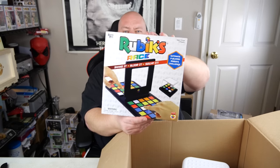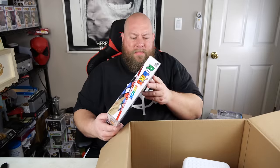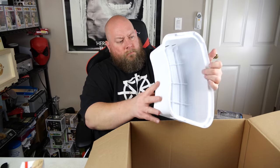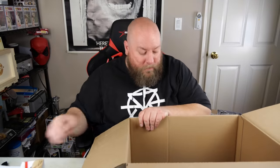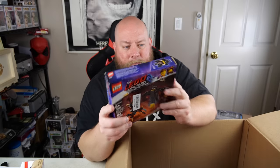Rubik's Race. Cool little game. I've sold this thing before. I think I sold it for like $5, $6. Didn't sell for very much. Step stool. Literally, that's, you know, just a matter of dollars. Pacifier. Looks to be sealed still, but pacifier. Probably donate the pacifier. But here we have the first Lego item.